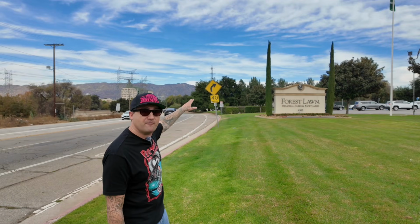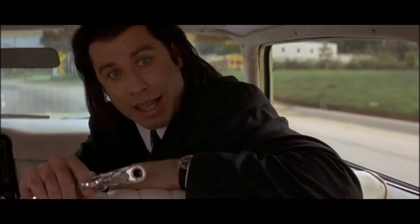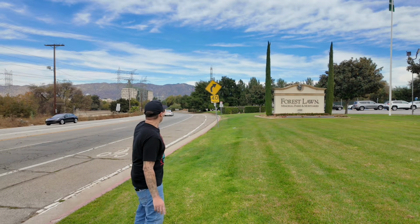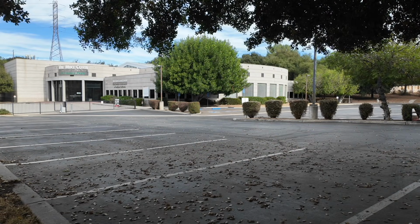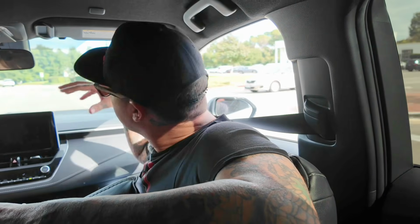And then just beyond Forest Lawn, you can see a building that has some small windows, and there's a school bus parked in front of the building. That building is still there, but it's now blocked by all of these trees. But if we go on the other side of these trees, there's the building, and there's those little windows. And so when you put all of that together, that's how you know that it was right here in this very spot where Vincent shoots Marvin in the face.